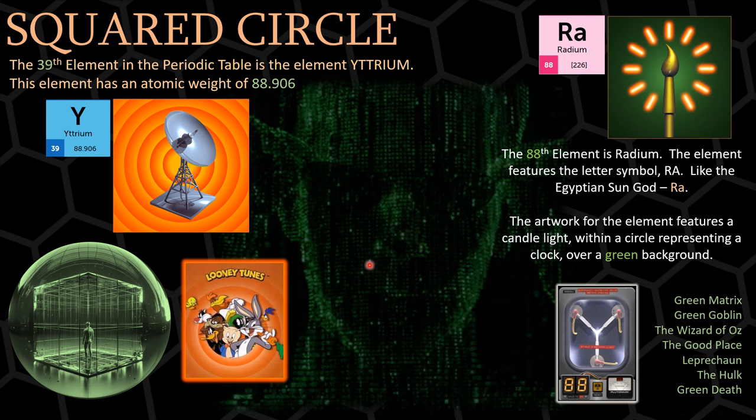So the squared circle matches 39, matching the 39th element in the periodic table of elements, and that element is yttrium. This element has an atomic weight of 88.906. This is a very interesting element. We see here it's the 39th element and it has an atomic weight of 88.